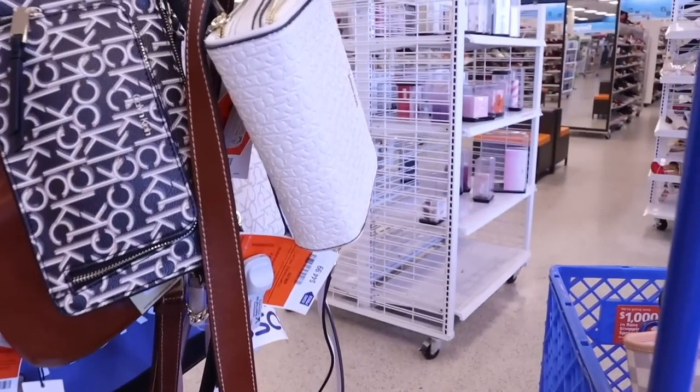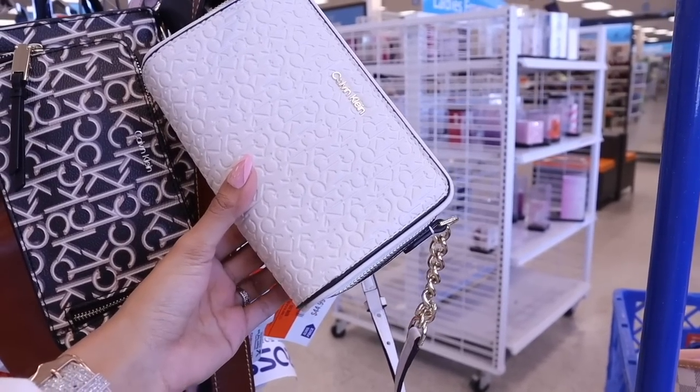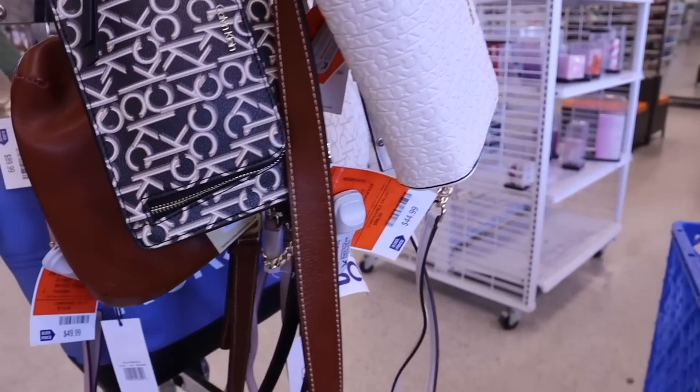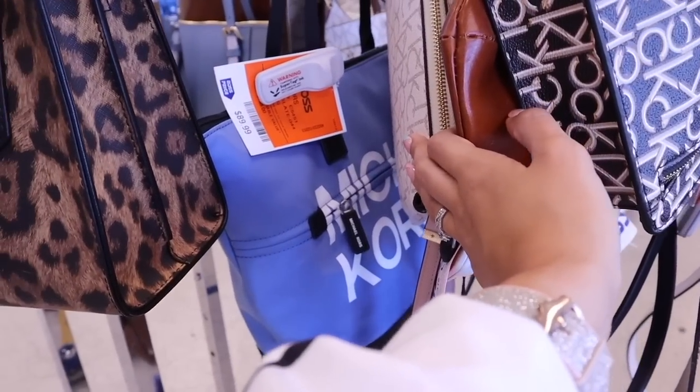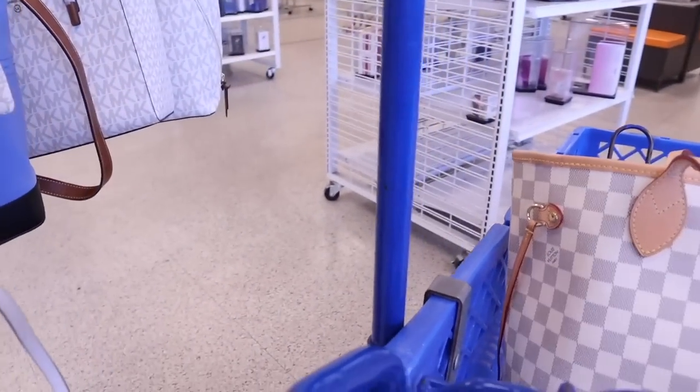So right when I walked in, you guys, I just found Michael Kors. Actually, it's Calvin Klein. I don't know why, far away, I thought it was Michael Kors. So they pretty much have Calvin Klein priced at $40. I went over these Michael Kors bags in my previous video, so keep that in mind. I actually see a new one on the other side.